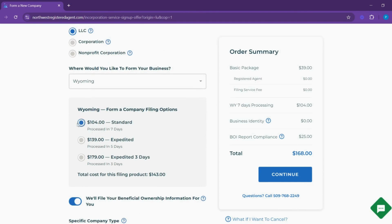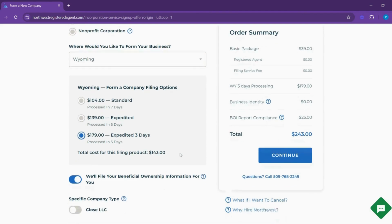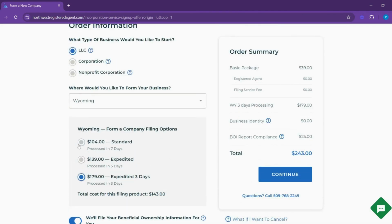Standard processed in 7 days for $104. Expedited processed in 5 days for $139. Expedited 3 days, processed for $179. You can pick your preferred choice, but I would recommend the standard option to save formation costs.